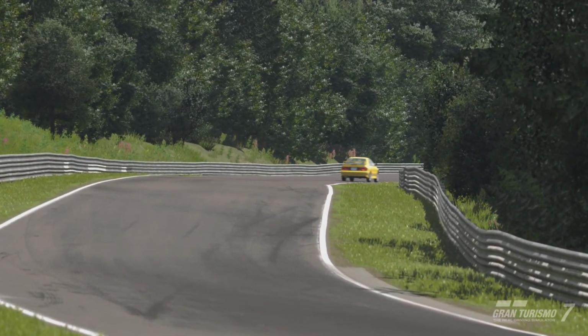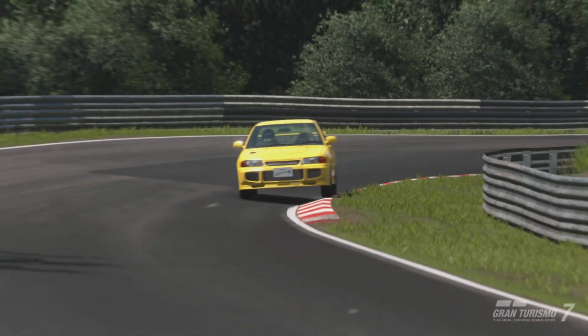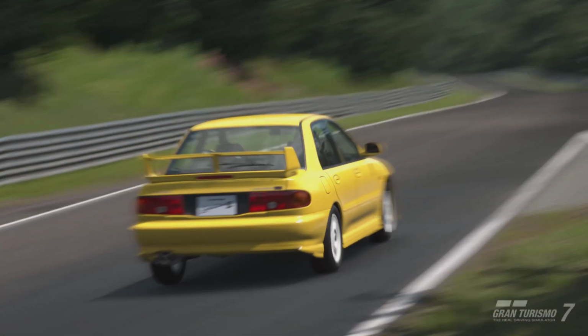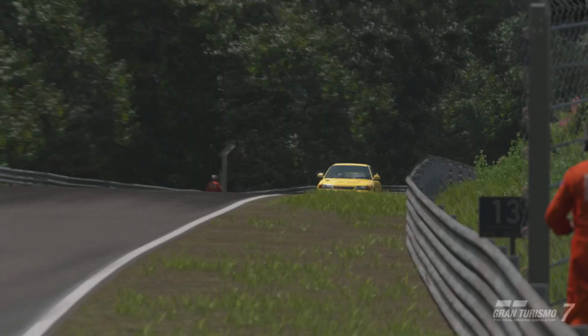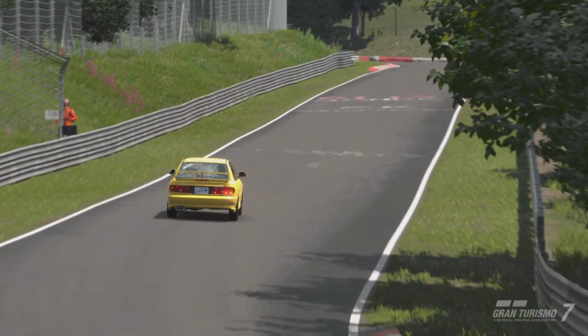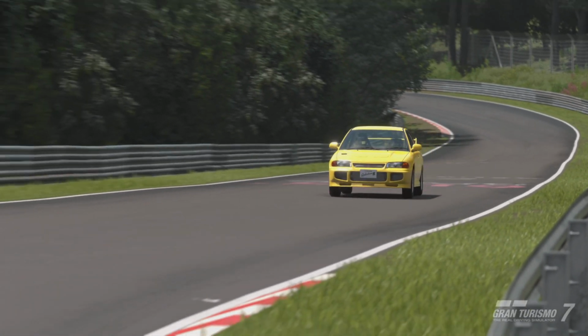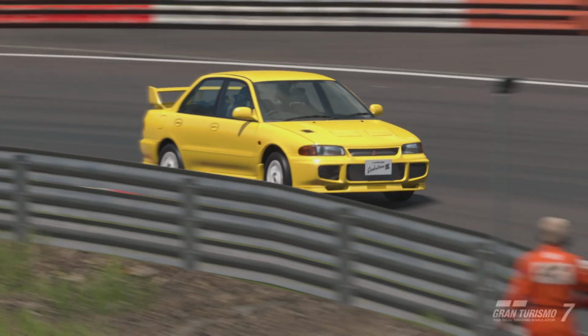I absolutely love the look of these early generation Lancer Evos, even more so than something like the Evo 4 or the Evo 7 onwards. For me, this is kind of the second best looking Evo. Obviously the Lancer Evo 1 to 3 look very similar, and then you have the 4, which is sort of a stepping stone between the Lancer Evo 3 and the 5 and 6, which will always be a timeless classic design in my honest opinion.